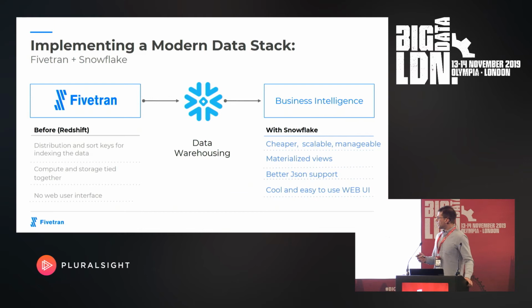So we've implemented it, and these are some of the advantages that we've had with Snowflake in comparison to Redshift that we used in the past. If you want to speed up querying in Redshift, you have to do indexing and use distribution and sort keys. In the past, compute and storage were tied together in Redshift, whereas in Snowflake they are separate and can be managed individually. There was no user interface. Now with Snowflake, we have a cheaper, scalable, and manageable solution.